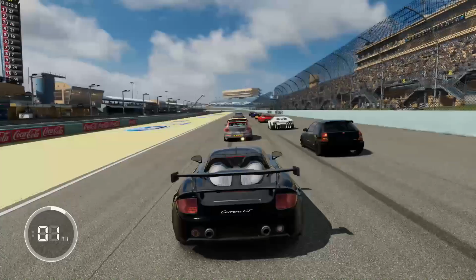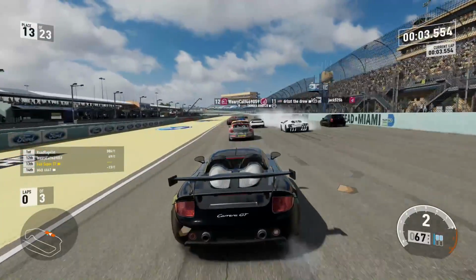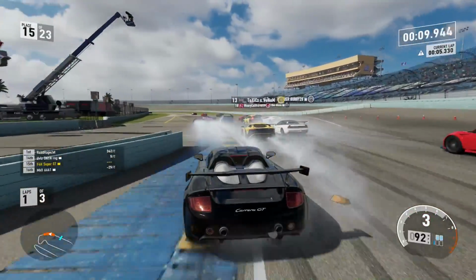Now I haven't actually stepped into this class for a while. Probably ought to do a bit more. It was my favourite in Forza Motorsport 6. Speaking of favourites, we are in the Carrera GT, which is also one of my favourite cars.